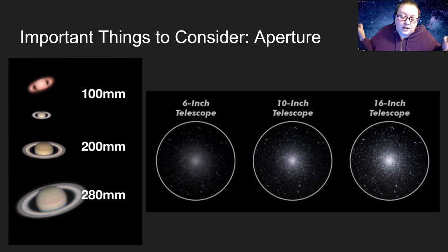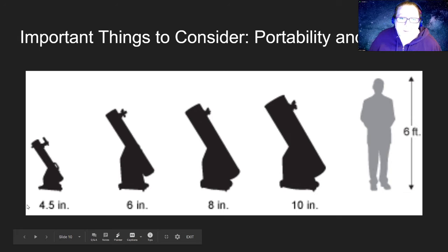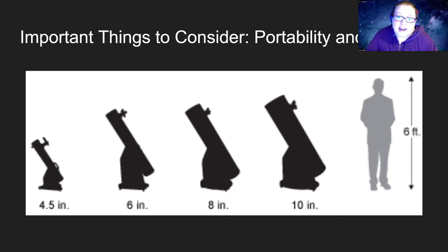And so, you know, you might think, great, that means I want as big of a telescope as I can get. And yeah, true, but there are some other things to keep in mind when deciding on a telescope size. You need to think about portability and how high the telescope eyepiece is going to end up sitting off the ground. If you are going to be taking this to different sites, different places, you want to think about how big the scope is, how easy it is to carry and move around.